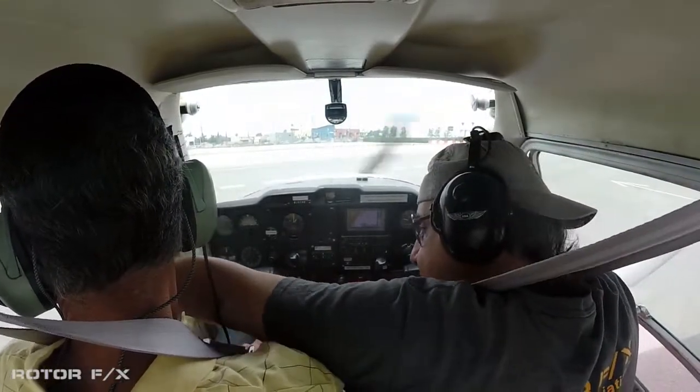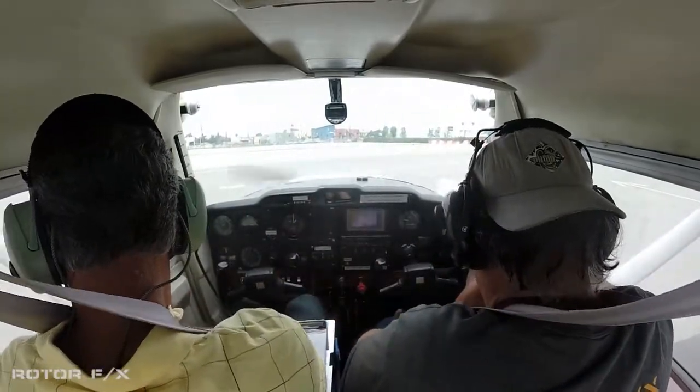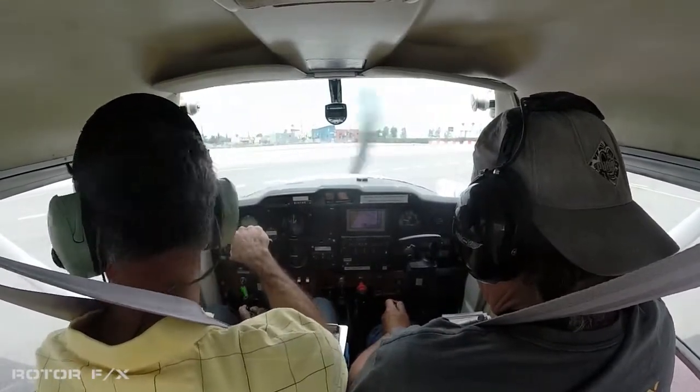Make sure it's closed. There you go. That metal thing all the way there. Good. Yep. No problem. Now grab the flight controls. Go all the way to the left. That position, pull it all the way to your chest.